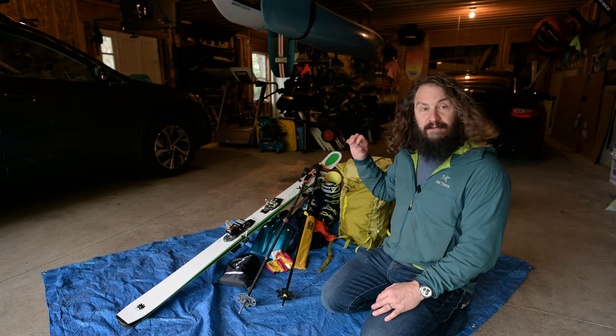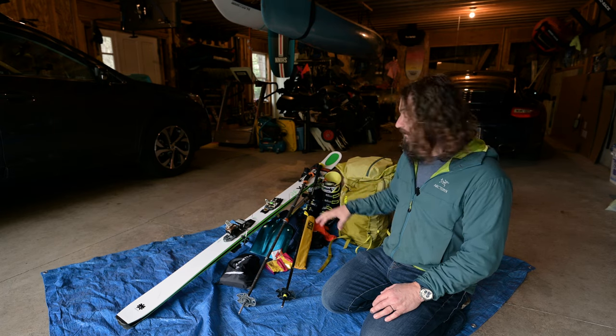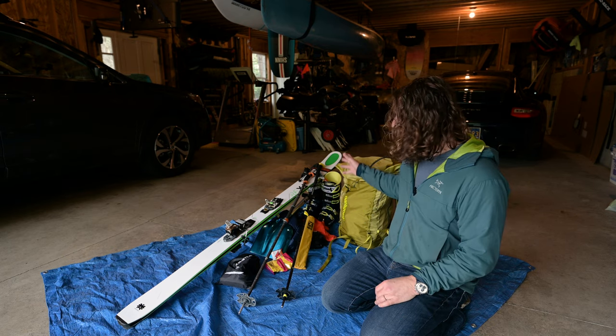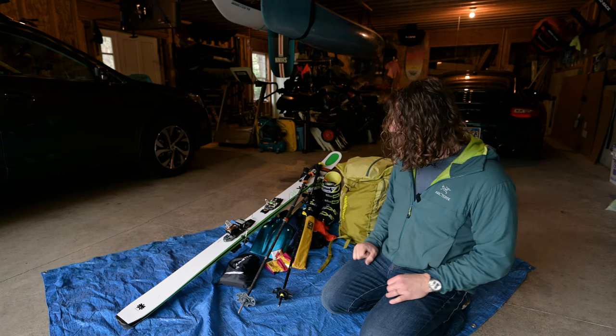So I'm gonna walk through what I'm carrying with me. Of course I've got skis, skins, avalanche safety equipment, even though avalanche danger is low, extra clothes that I'll be layering up and down with, my backcountry ski boots, and a special ski pole that's got a self-arrest axe attached to the handle.